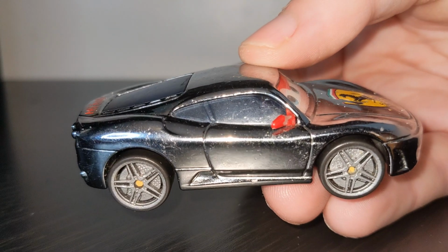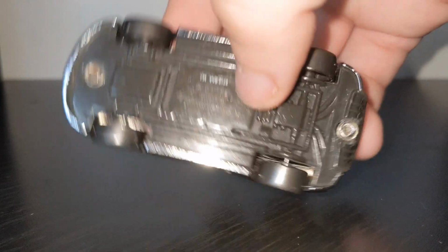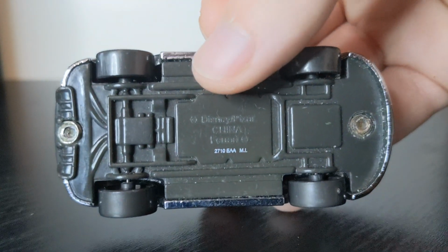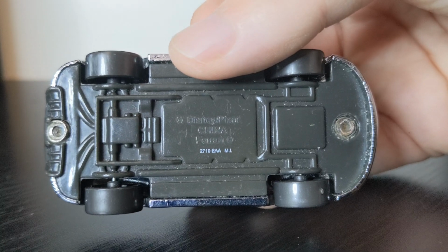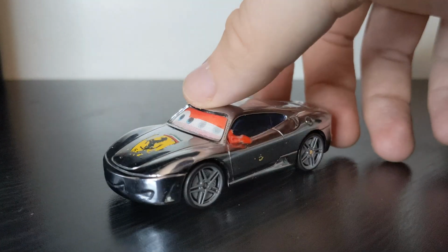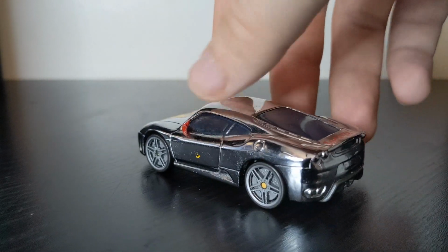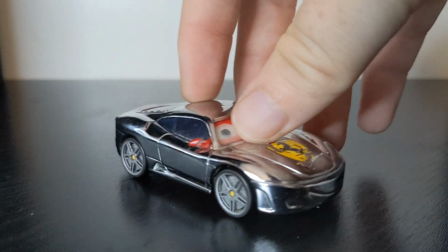Still the yellow treads on the wheels. Of course, factory customs back in the day did have base codes, as my torch does turn off. We could read that it says 2710EAA, so this was an unofficial release used back in the day to make this factory custom, which makes it even rarer. So yeah, that is the review on the factory custom.